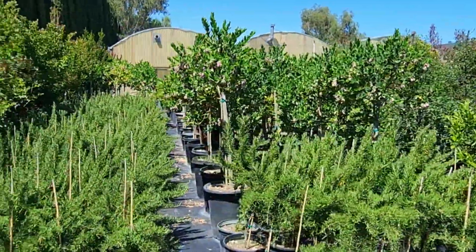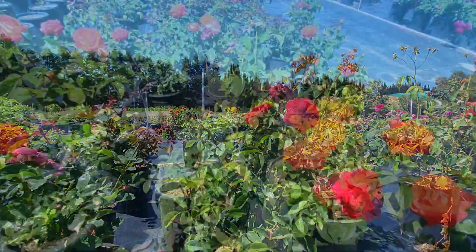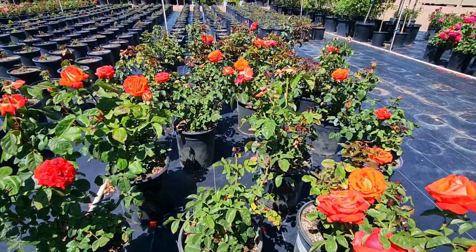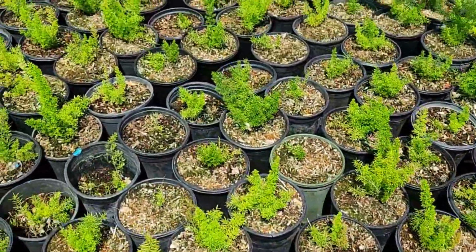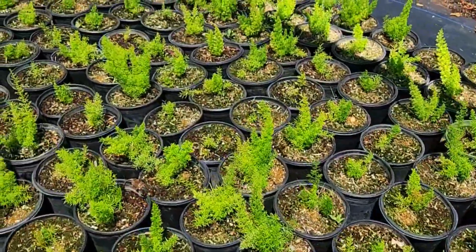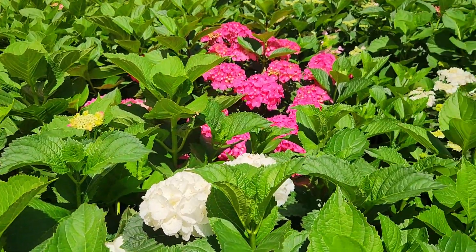JC Nursery carries everything from flowering perennials, wonderful varieties of ornamental grasses, to trees and shrubs, including fruit trees. And there's just so much to see and so much to choose from to go right into your garden and make it just beautiful.